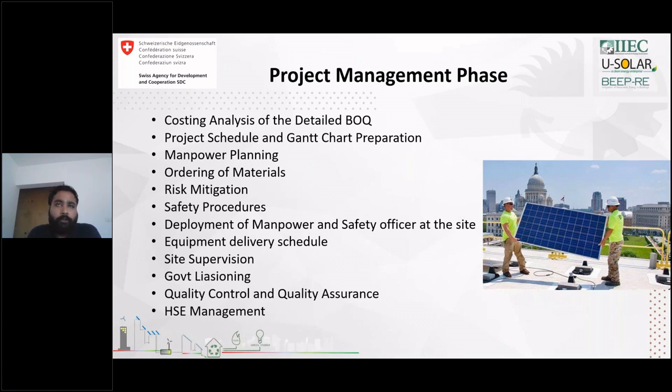Also, it is the duty of the project manager to do the risk mitigation and list out all the safety procedures that the on-site team will take care of. This is very important. This should be as per the HSE standard of the country. And risk mitigation is very important because there will be people working at heights. If there are accidents happening at the site, then the project manager is liable for it. So to mitigate those accidents, the risk mitigation has to be done by the project management team, and the safety procedures have to be implemented the same way at the site.